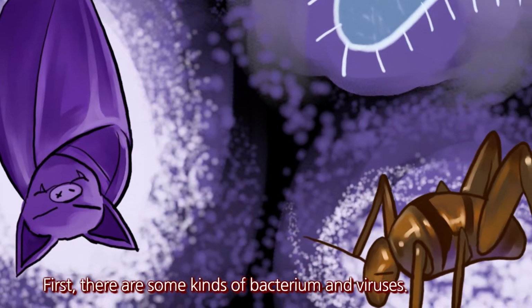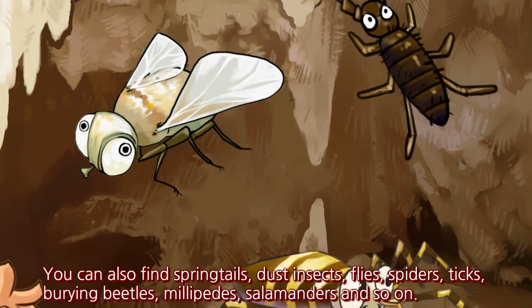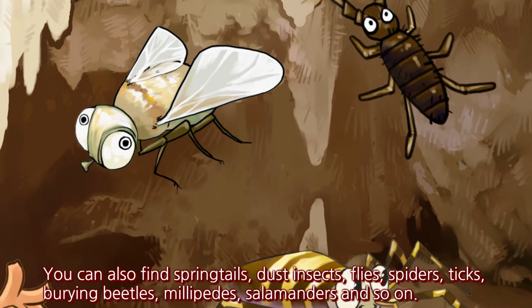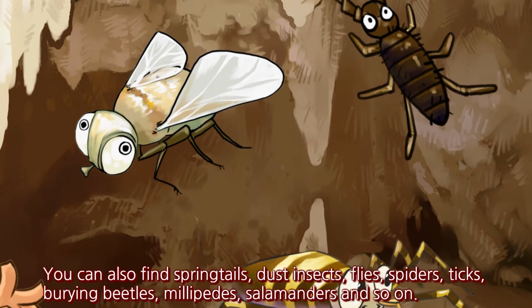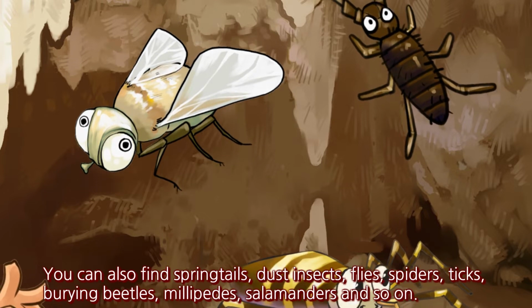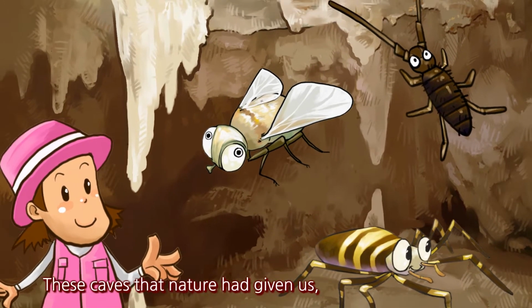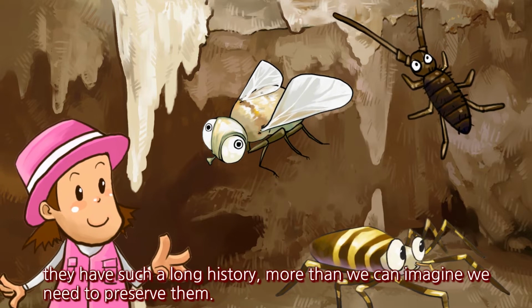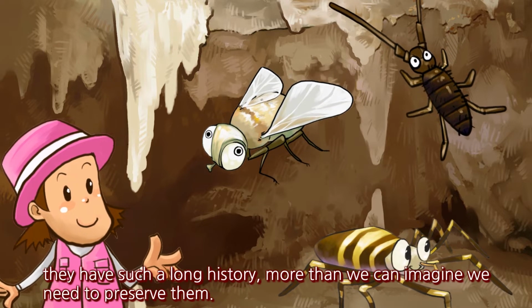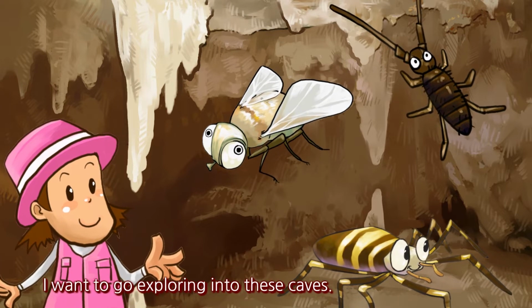First, there are some kinds of bacteria and viruses. You can also find springtails, dust insects, flies, spiders, ticks, burying beetles, millipedes, salamanders, and so on. These caves that nature has given us have such a long history, more than we can imagine. We need to preserve them. I want to go exploring into these caves.